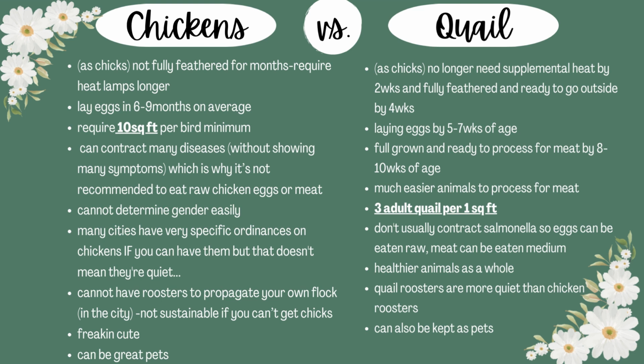And if you can, there's a specific number. There's a lot of rules about where your coop has to be. Most of the time, you cannot have roosters. Whereas with quail, Coturnix quail are a domesticated variety. They're not considered a game bird.